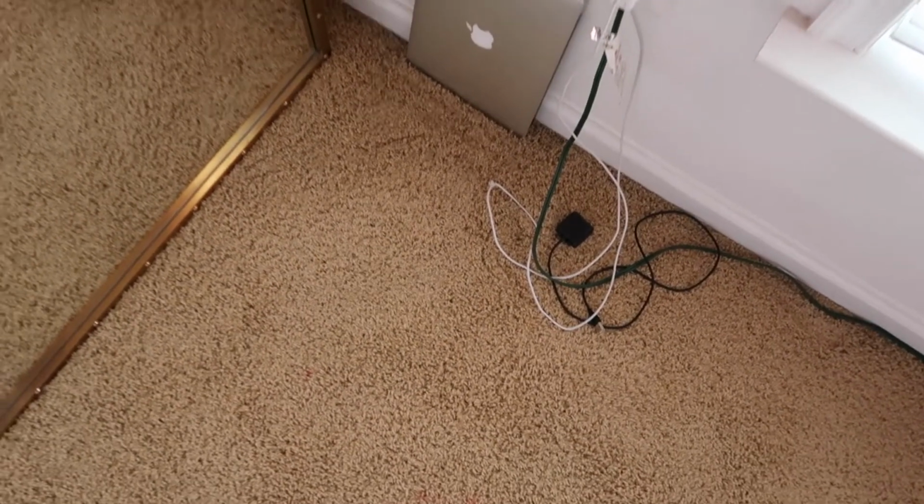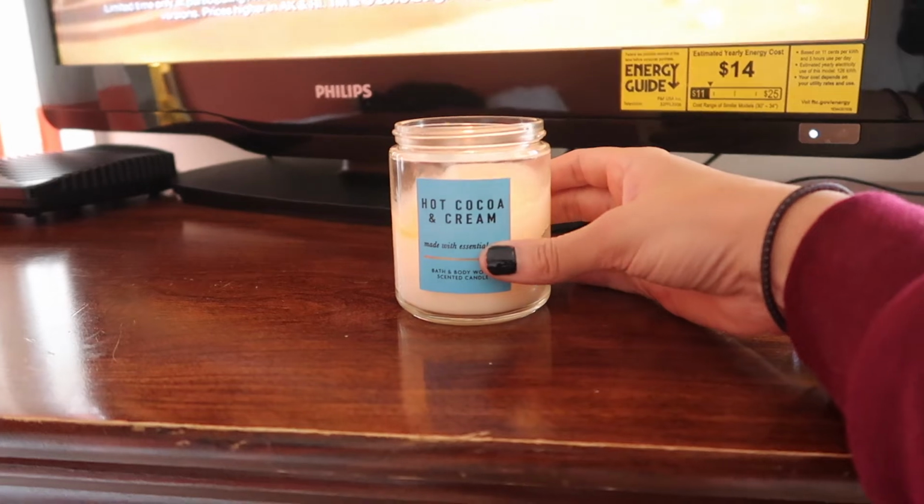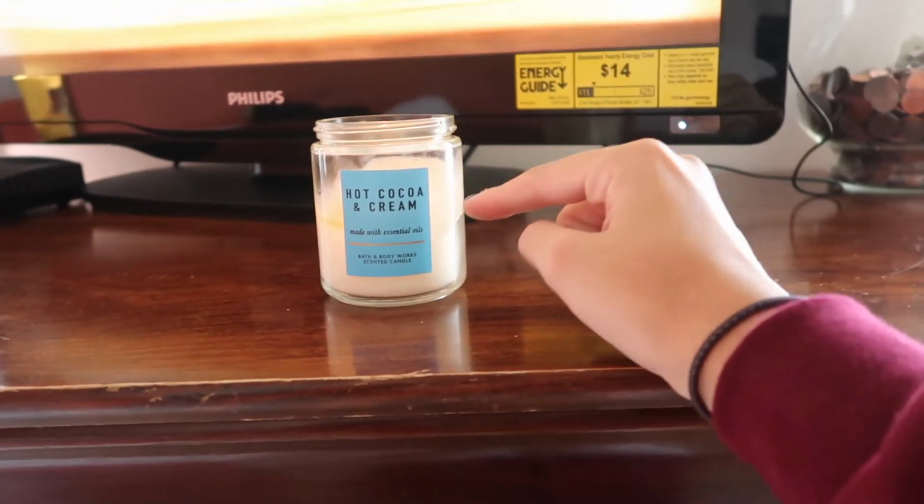Nothing really goes on in this corner. That's just my MacBook. I keep that on the ground. I have one window here, and then this is my TV station. And then I just have a candle that I got from Bath and Body Works. It smells like a freaking chocolate cookie.